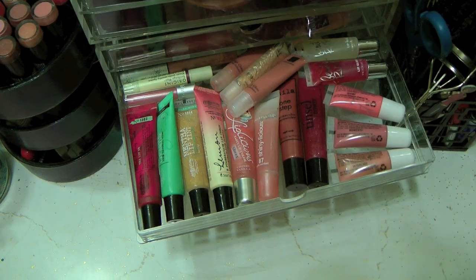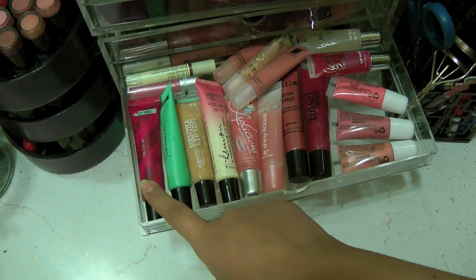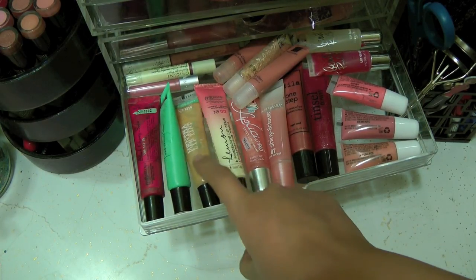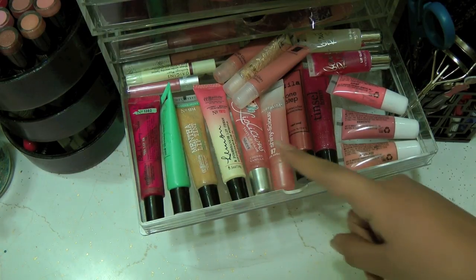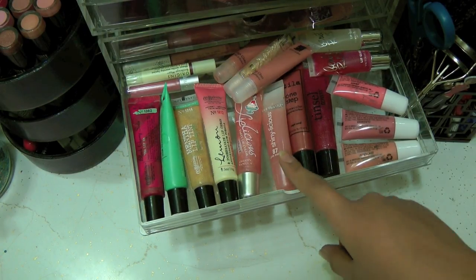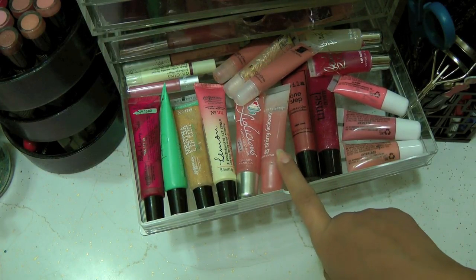I love them. And then in this next drawer, I have lip glosses that are in tube form. So I have a lot of those Mentha ones from Bath & Body Works. My favorite is probably the ginger one. I've been obsessed with this one for years. Then I have some random Lip Licious one, a random, is this Maybelline? Yeah, I have this random Maybelline one.